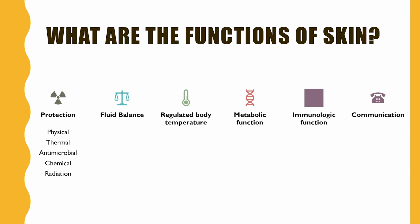It's involved in fluid balance. It regulates body temperature. Sweating allows us to cool the body down. If we're cold, our hairs stand on end and we shiver, providing warmth. It's very important, along with UV light, to make vitamin D. That's done in the skin. There are immune cells in the skin, and then it's involved in communication with the nerve endings.